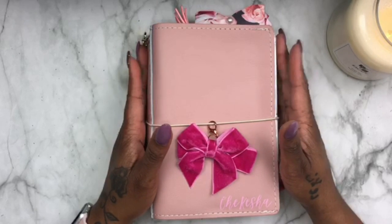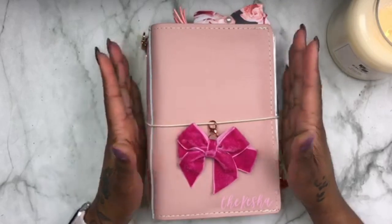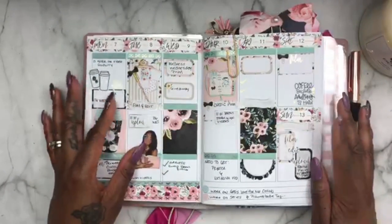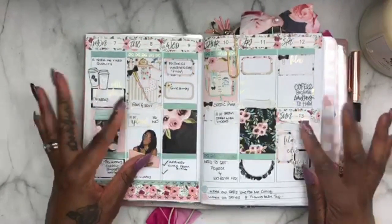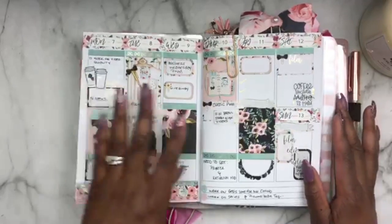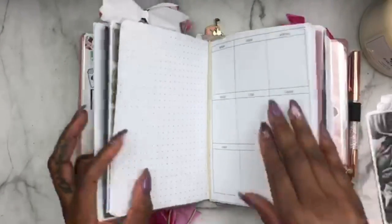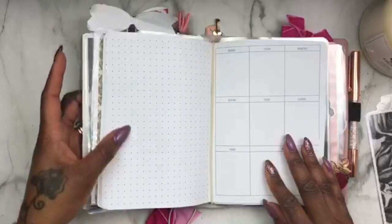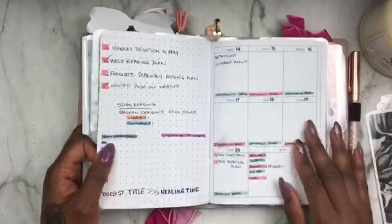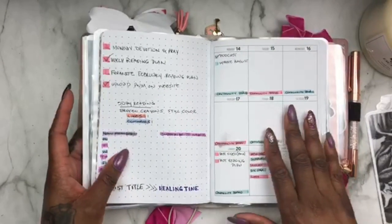So before we get into the plan with me, I do want to show you how my spread turned out from last week after the pen. Okay, so this is my spread from last week, and as you all know, this is week 2 in my B6 Traveler's Notebook, and originally I was using a layout like this, which just had the week on one side with the dot grid, but I decided to use this for my podcast and my ministry tracking, in which you can see I'm doing more of the bullet style journaling for that.